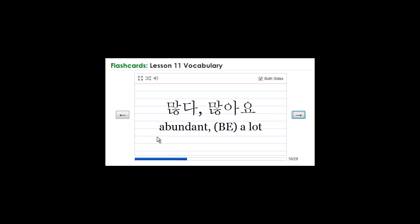When something is abundant or there's a lot of, you say 많다. By now you're something of a phonetician, so you know what's happening here, right? N goes with the first syllable. H goes with the second syllable, making the second syllable aspirated. 많다. The polite present form is 많아요. So H gets almost reduced. So if you want to say you have a lot of candy, you'd say 사탕이 많아요.